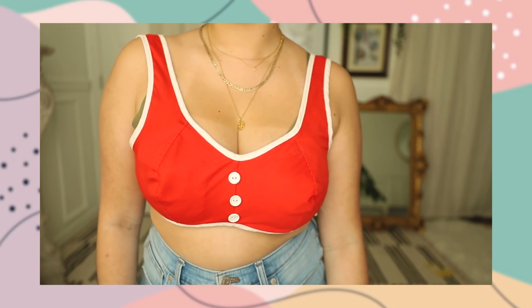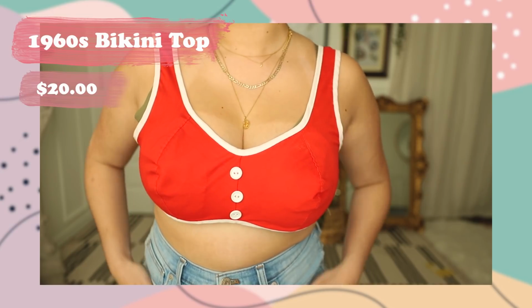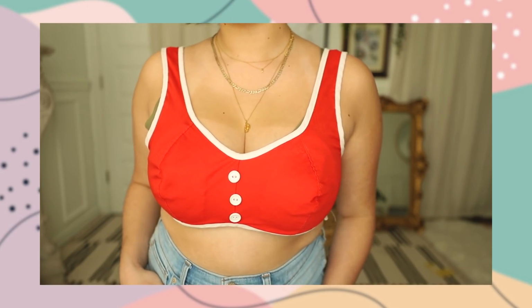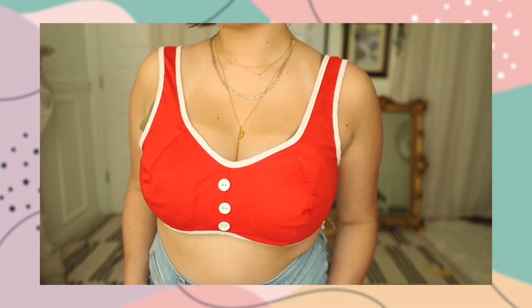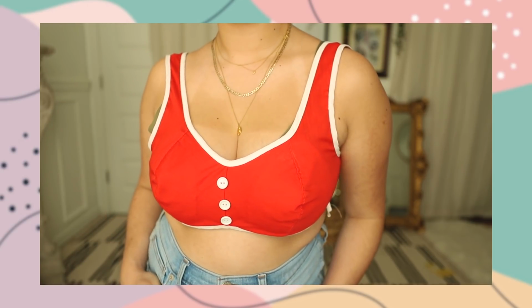This is actually a 1960s red cotton bikini top with white piping. And though this is a bikini top, I thought this would look so cute worn with some high-waisted shorts or high-waisted jeans, and then maybe a lightweight linen button up over top, something kind of fun and a little bit sexy. And it actually fit my chest. And I was so hyped. I was like, oh my gosh, this cutie little piece.